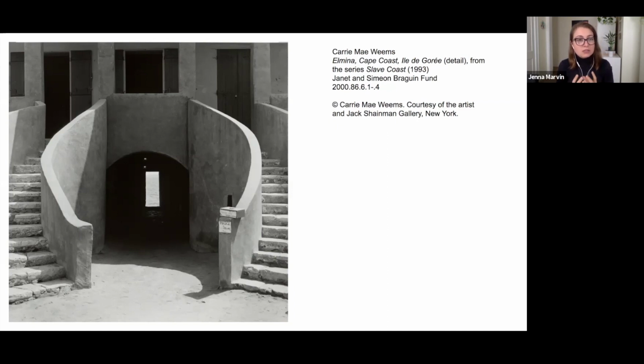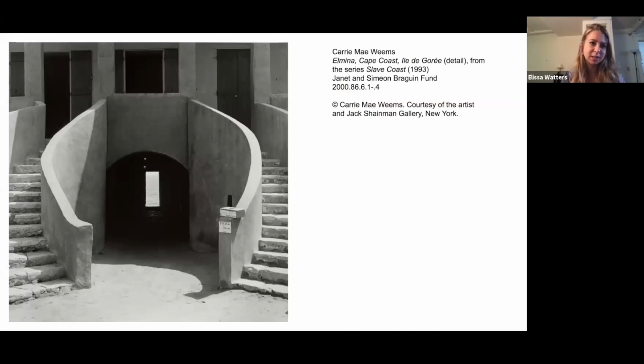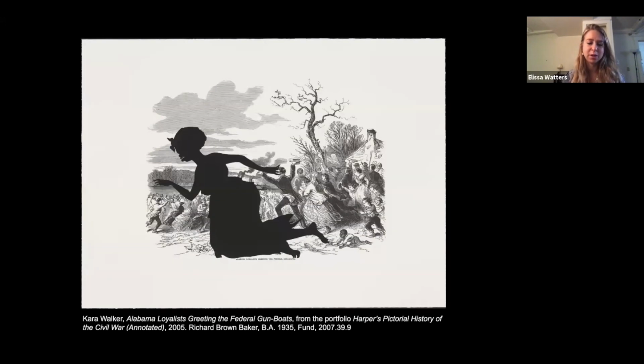And I think Weems is very much playing on that formally and conceptually in this series as well. That's an excellent point about water. It's very important. Yeah, to follow up on that, I think the obvious reference, or maybe the primary reference, is to the transatlantic slave trade, right? You know, the Atlantic is so central to what both of these artists are talking about.